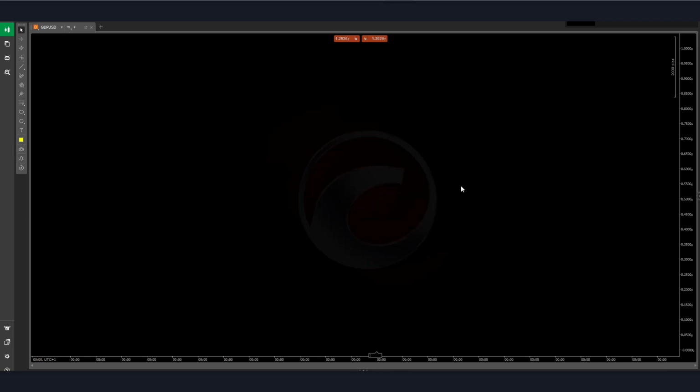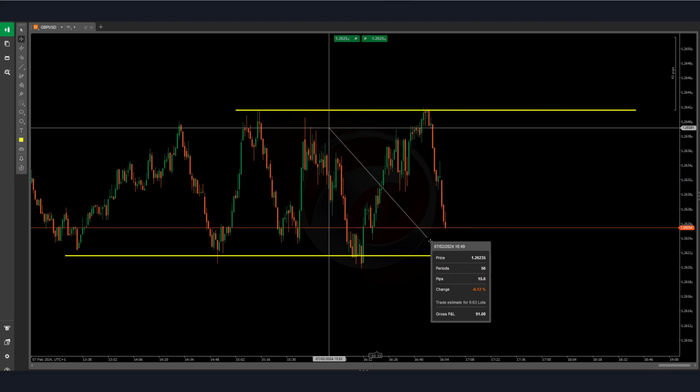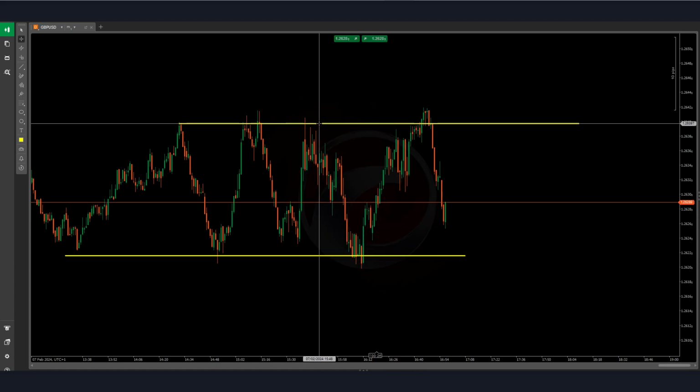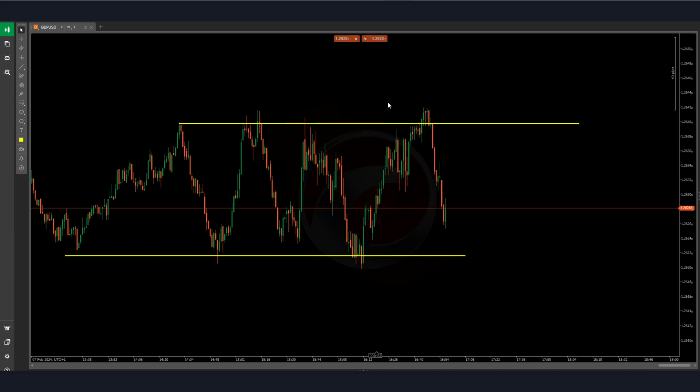GU, you can see further bounce. If you traded the range today, you would have made millions because it just kept bouncing up and down. You place a sell limit over there and you cover here, you place a buy limit, you cover there. It's pretty much what happened.